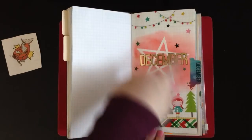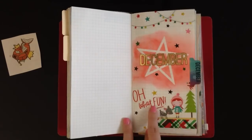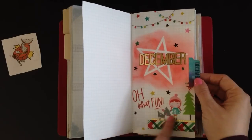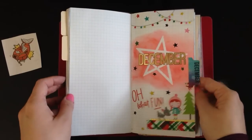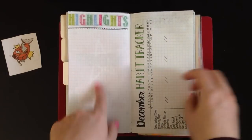And then the rest is just a strip of washi tape and Mambi stickers for days. The Mambi stickers came from the holiday pack sold at Michael's. I just love this little girl on a reindeer. And then we're doing the same thing for the first two pages, highlights at the top.